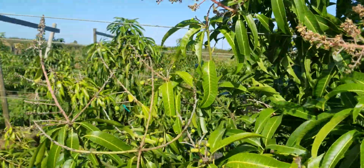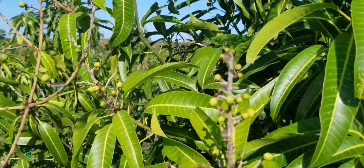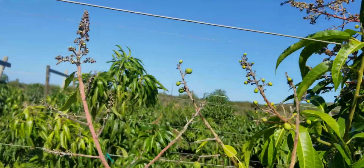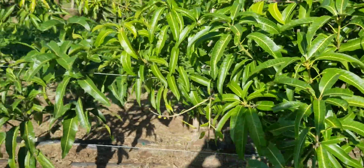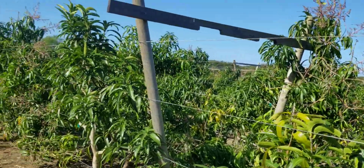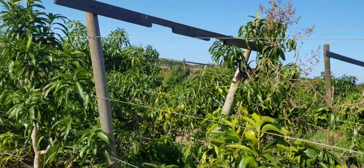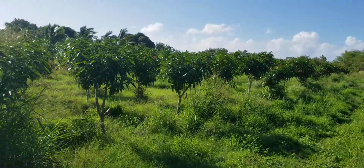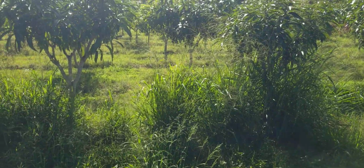I know the timing is also key to good fruit set, and here's a little bit better fruit set going on, but it's still got a long way to go before finished. So that's my quick update on how the trellises are looking and how the ultra high density field is looking. Alright, aloha from Kauai.